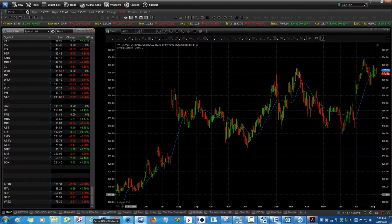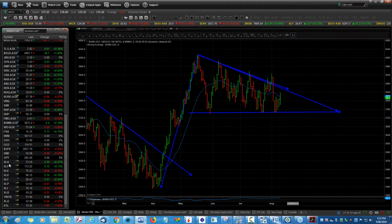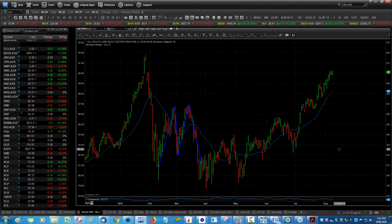I only just picked up as I was logging in the strength of the US healthcare sector, and I picked it up on the sector rotation chart. Then I had a look at the actual price chart. So this is a price chart of healthcare, United States healthcare, and it is extraordinary. The rate of change of growth in the last 6 weeks has been exceptional. So that's telling me, along with the sector rotation chart, just because it's been 6 weeks, it could go on for 6 months or 6 years.